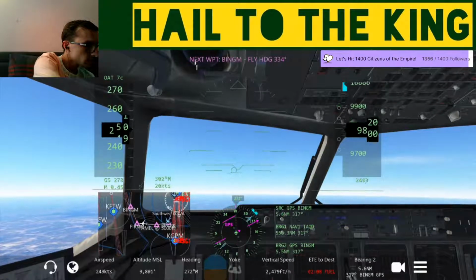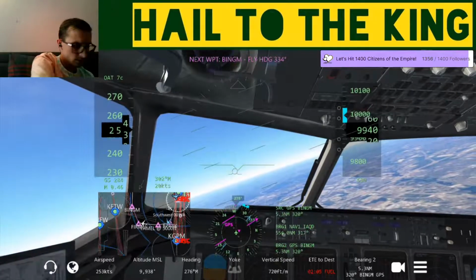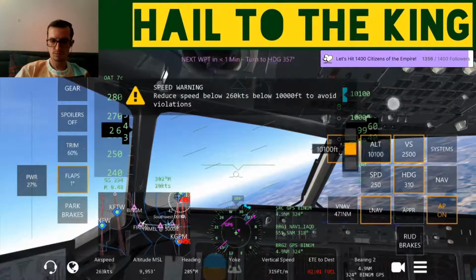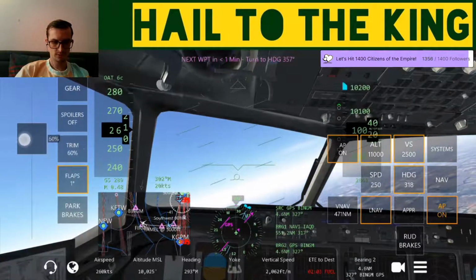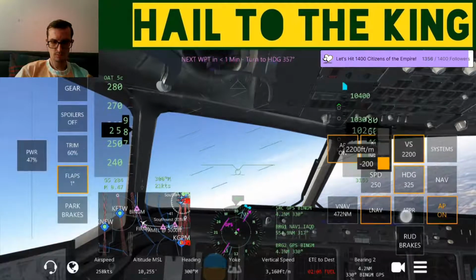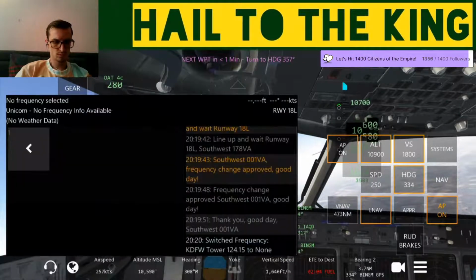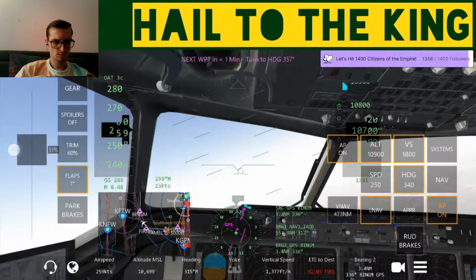Dallas Fort Tower, Southwest 178 Victor Alpha, ready for departure in sequence at runway 18 left, departing. Southwest 178 Victor Alpha, line up and wait runway 18 left. Line up and wait runway 18 left. 11,000. Southwest 178 Victor Alpha. Southwest 001 Victor Alpha, frequency change approved, good day. Thank you, good day, Southwest 001 Victor Alpha.